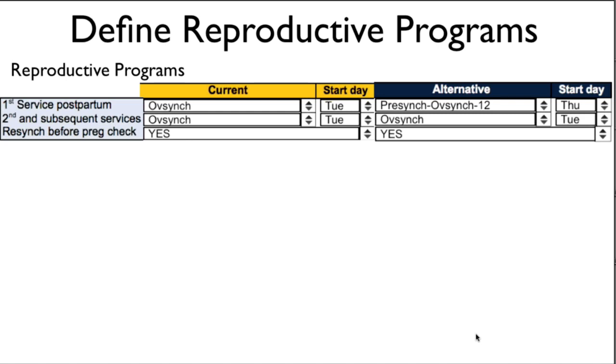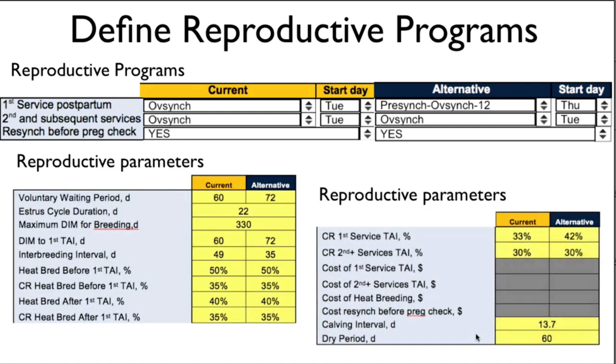Another important part of this tool, and very unique, that you will not find in other tools, is that it allows you to define, and believe me, in great detail, your reproductive programs on the farm and assess the alternative potential changes you could make. Here you always define a current and an alternative program. For example, in this case, this farmer is doing Ovsynch for first service postpartum and Ovsynch for second and later services. If you click here, you would have a long list of about 15 or 20 different preset reproductive programs. The other thing this current program is doing is starting the resynchronizations before a preg check, which in the reproductive program means a saving in time, probably 1 week, to start the next resynchronization.